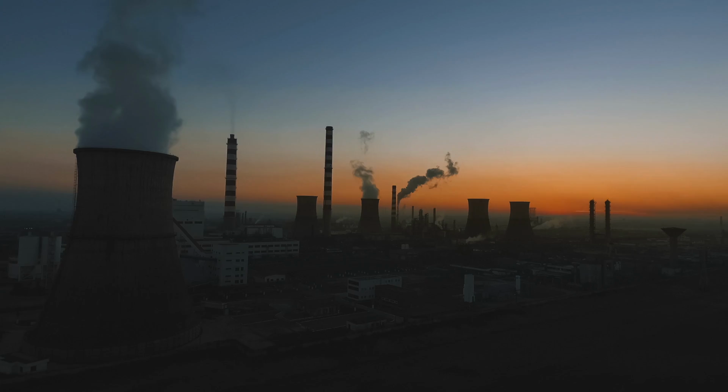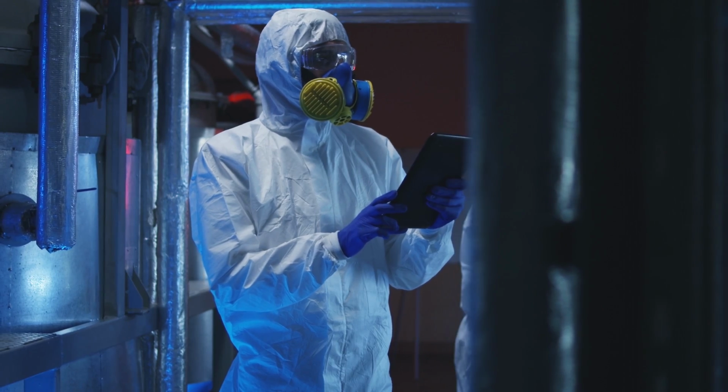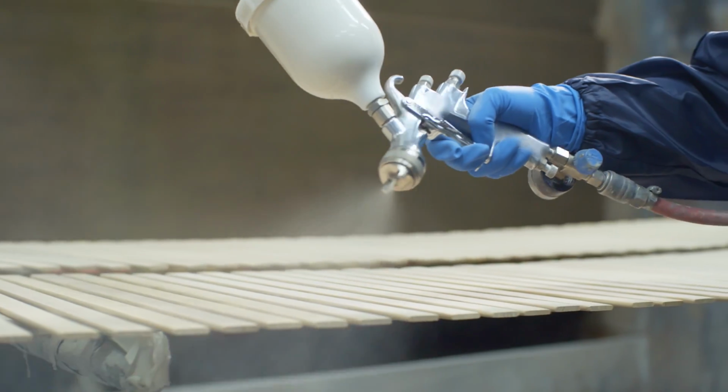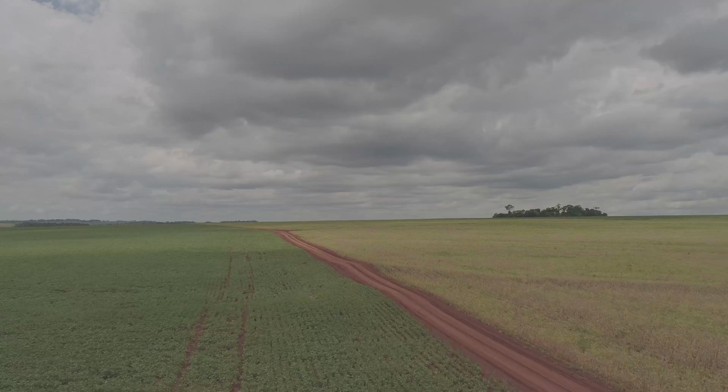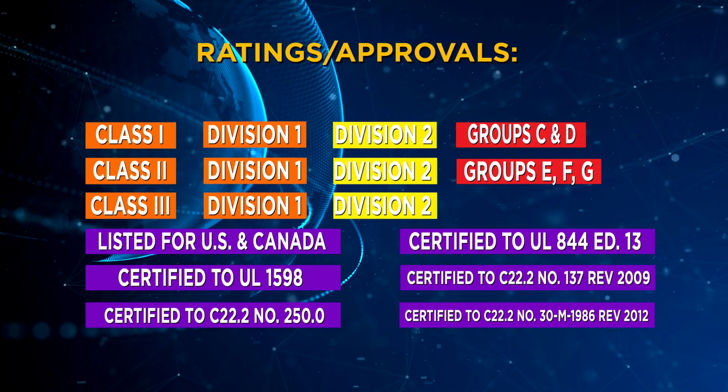Applications include flammable work sites, warehouses, hazardous locations, manufacturing plants, chemical processing, wood shops, grain storage centers, agricultural sites, and more. Here are the class divisions and ratings.